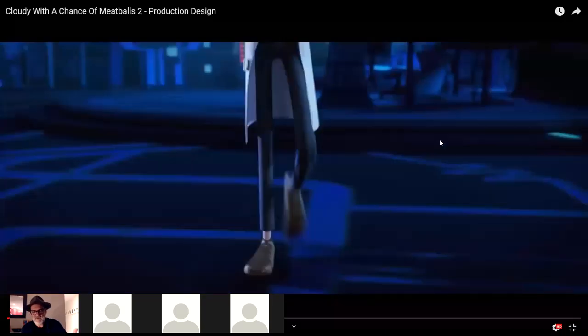Sorry, I just got to point out, the way that guy runs... I mean, if you want to make someone look excited, why not have their arms windmilling as they run? I'm sorry, I just couldn't help pointing that out.